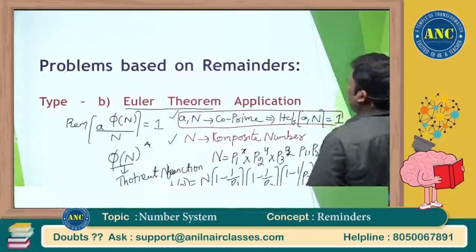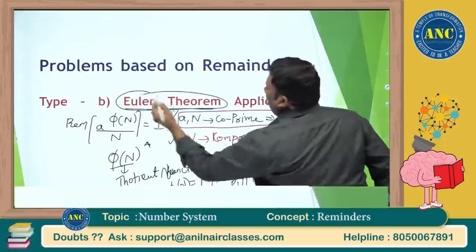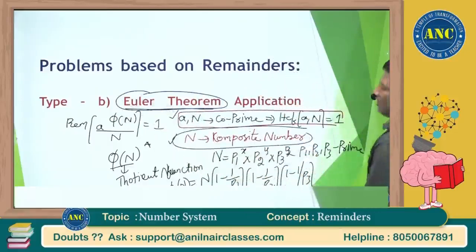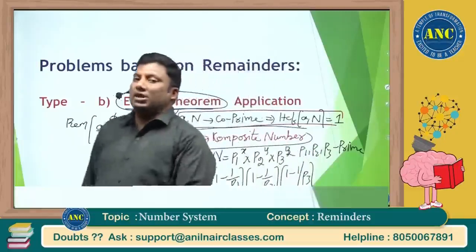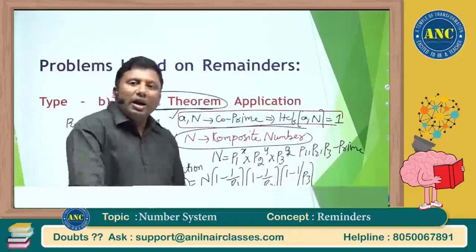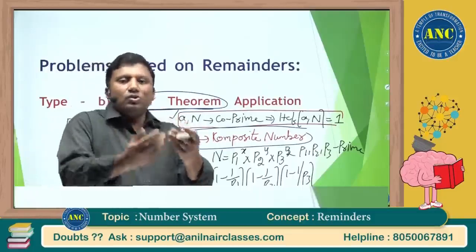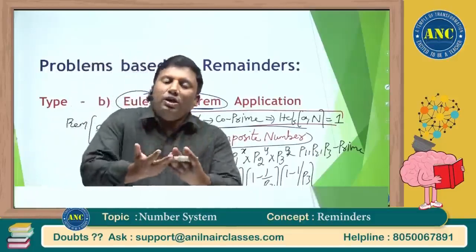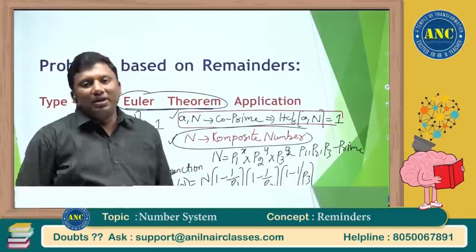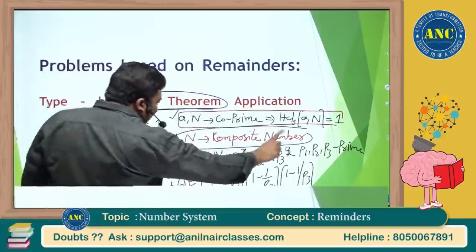Today in class, we will just see its application. Euler's theorem is used when the denominator is a composite number. Any composite number can be written as a product of powers of primes. 12 is 2 square into 3. 30 is 2 into 3 into 5. 42 is 2 into 3 into 7. 105 is 3 into 5 into 7. Write the number as a product of powers of primes.